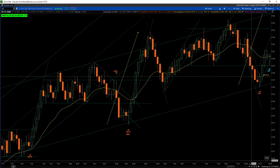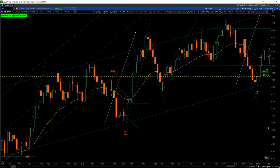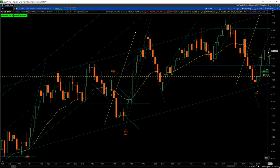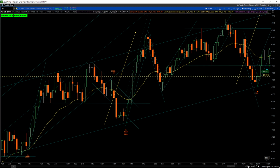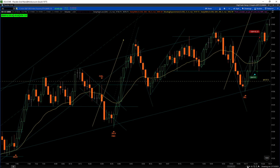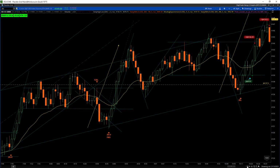So I get my order ready, and on the next candle, I take it at 41.41, which is right here, right where the crosshairs is, about one tick above this bar, because the top of this bar is at 41.4075. So actually, I took it about one tick above, just kind of in this floating area. I get filled, and then I get my core profit out. I'm trailing my runner, and then my runner gets stopped out.